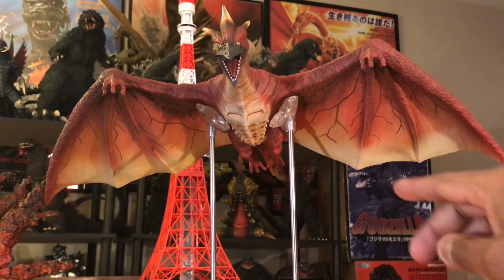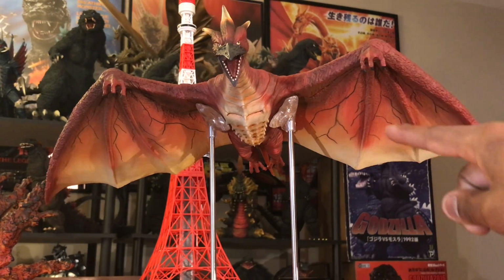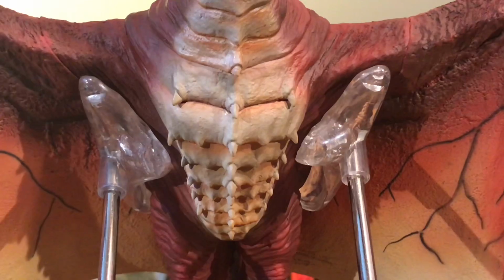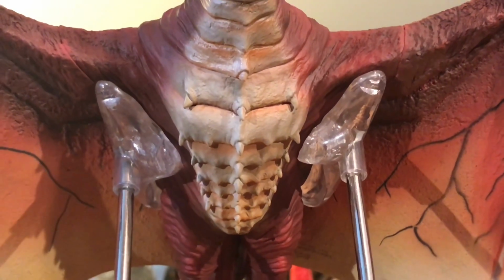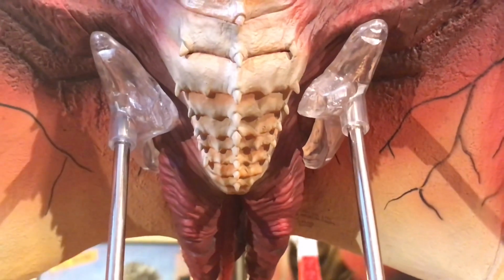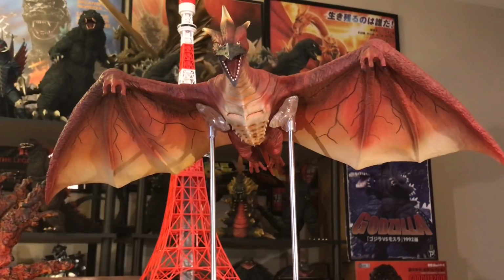So what you need to do, you need to take these cradles here, put them on top of the poles right here, and just place Rodan right here at the base of his wings, where his wings meet his abdomen, and do the same thing on the other side. And so far, I haven't had any issues with this guy. I had this figure for at least 2 or 3 months, and I haven't had any issues of him falling down. His wings have not drooped or anything like that.